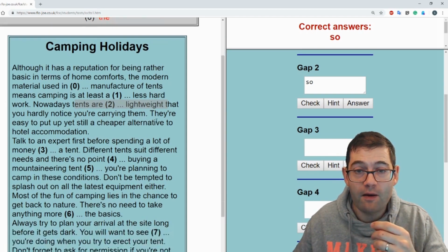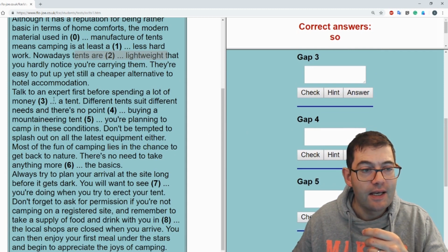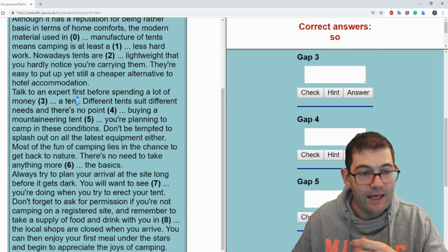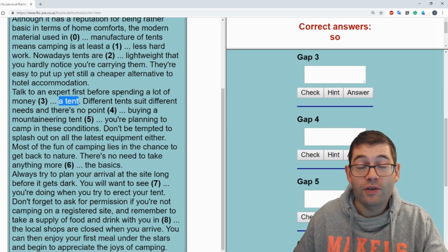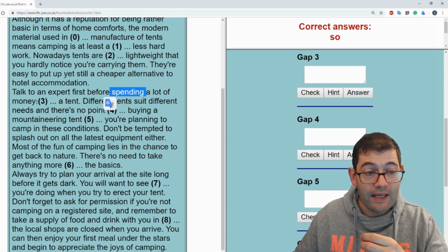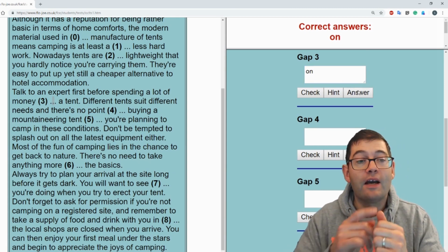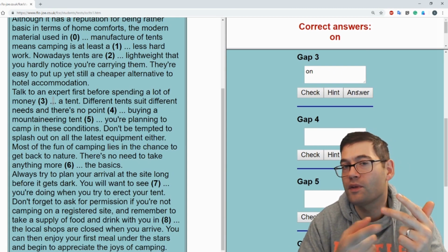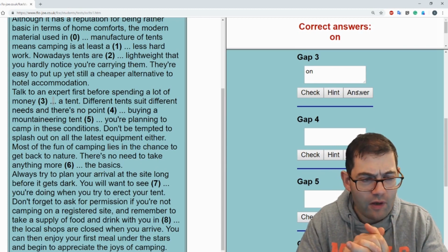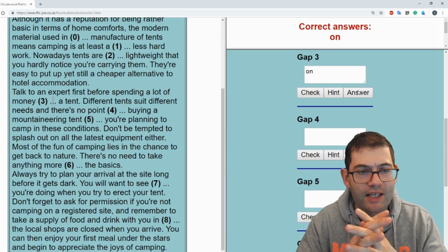Right, now we're going on to the bit about buying tents. And we have to pay attention to the context and vocabulary in this text. Talk to an expert first before spending a lot of money a tent. Here what we need is a preposition to complete the phrasal verb. You spend, and that is you spend money in this case. And the preposition that we need for number 3 is on. So you spend money on a tent. You spend time on something. Spend energy on something. So spend is very often followed by on, followed by something else. So I said money, energy, time, 3 examples that come to mind.